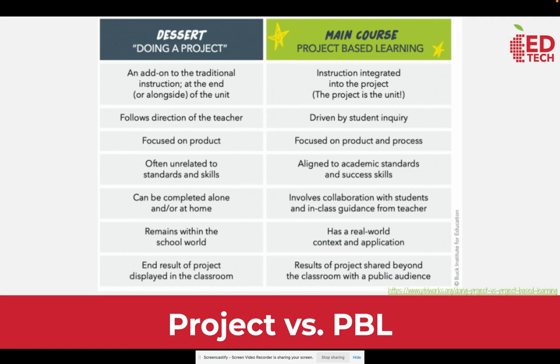Last but not least, a project is just displayed in the classroom, whereas PBL is shared outside of that classroom and with a public audience.